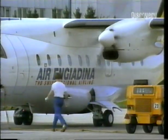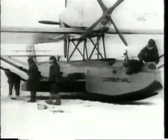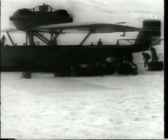The 328 is the latest in a long line of aircraft bearing the Dornier name. The Dornier Val, the flying boat used by Amundsen on his North Pole expedition of 1925, was one of the first. It had tandem propellers mounted above the wing. Its success in the Arctic made Dornier's name and encouraged him to build larger flying boats.